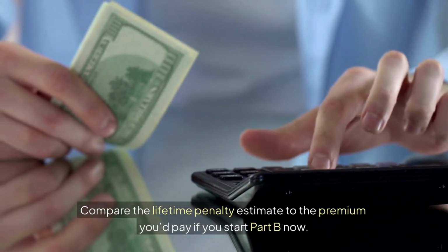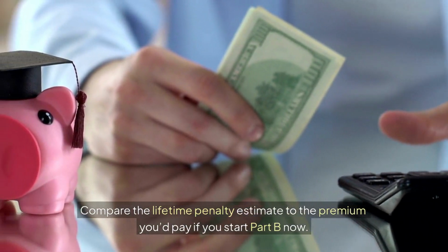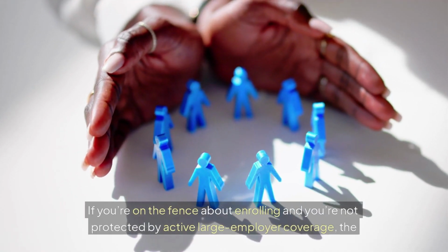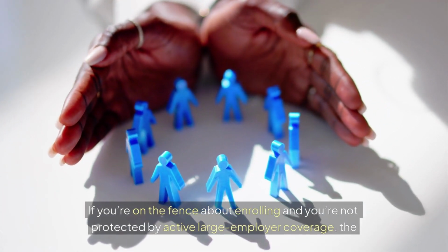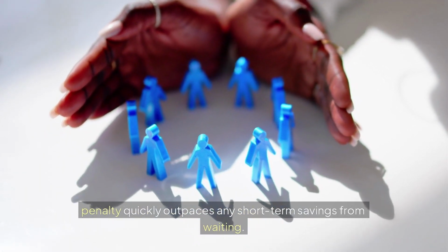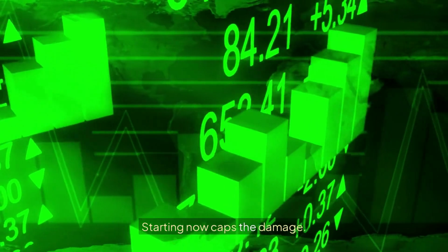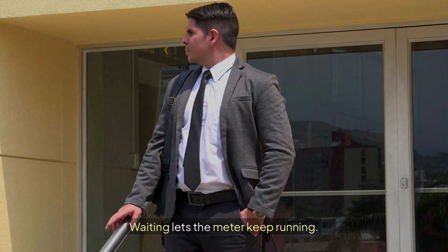Compare the lifetime penalty estimate to the premium you'd pay if you start Part B now. If you're on the fence about enrolling and you're not protected by active large employer coverage, the penalty quickly outpaces any short-term savings from waiting. Starting now caps the damage. Waiting lets the meter keep running.